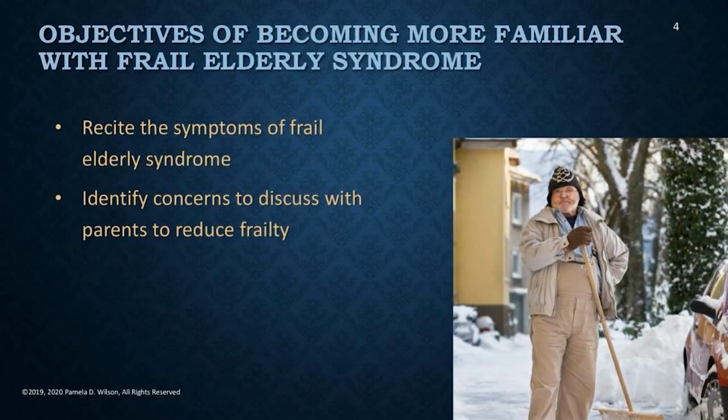In this part specifically, we are talking about frail elderly syndrome. And at the end of becoming more familiar with frail elderly syndrome, you should be able to recite the symptoms of frail elderly syndrome. This is something that we want to prevent from happening in our elderly parents. You should be able to identify concerns to discuss with elderly parents about this, that offer that platform for encouraging your parents to work with you to take action to reduce frailty, falls, and unexpected accidents.